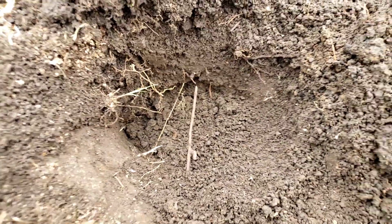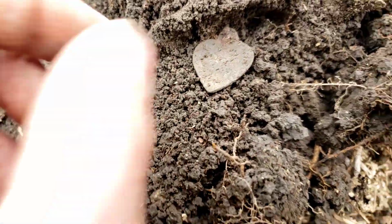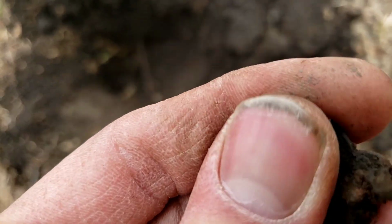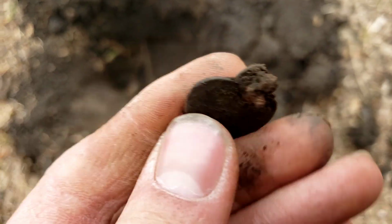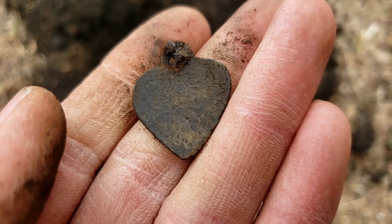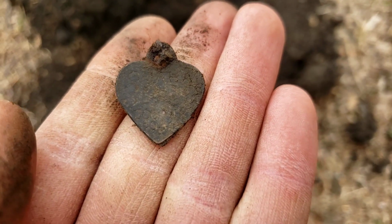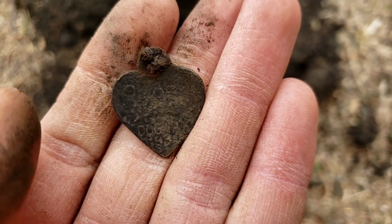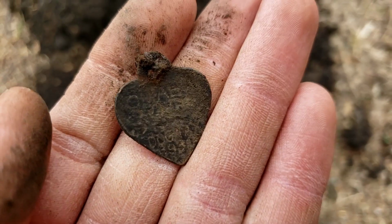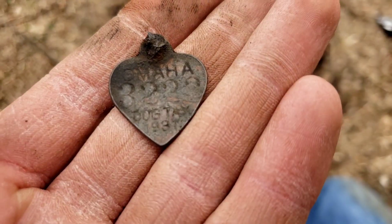So this one was way down there, just about as deep as the pinpointer, and I just flipped up that. That's a little tag of some sort. No clue what it is. Maybe a dog tax tag? I believe I see Omaha on it, so it's probably a dog tax tag, and I think I see 1930 something, actually. That could be very, very old. I'm going to go ahead and clean this up, and when I've got it cleaned, I'll loop you back in.